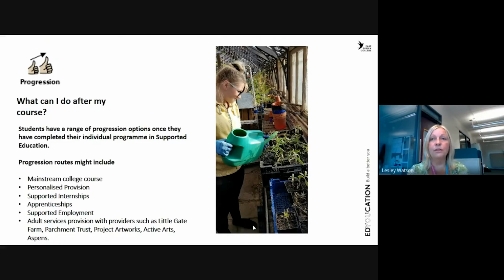Often people like to know what they can do when they finish their time at college, and we will work with you through your programme, talking every year about how you will progress and what you will move on to. There are lots of different opportunities that you might want to work towards. Some of the things that students have moved on to include other mainstream courses at college. You might want to consider supported internships and apprenticeships. There's also options for services outside of college in supported employment and other adult service provision, such as Littlegate Farm, Parchment Trust, Project Artworks, Active Artworks. And we will work with you to support your transition when the time is right.